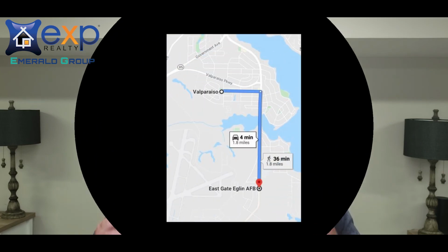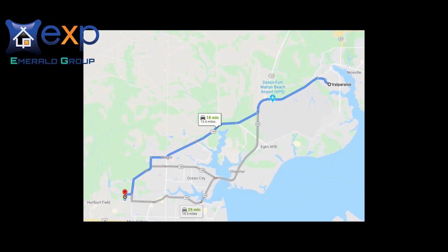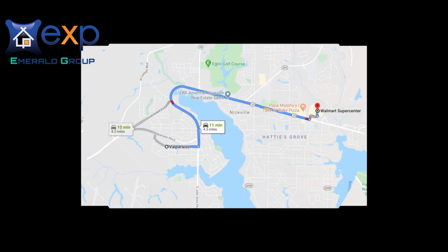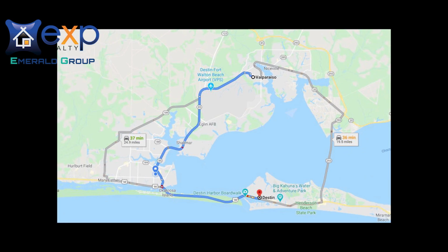Now let's talk about location. As I mentioned before, if you're working on Eglin, it's a very short 4-minute commute, which is pretty good. And for those of you maybe working or commuting to Hurlburt Field, that's going to be about an 18-minute drive. And for grocery shopping, you're looking at about 11 minutes to either Publix or Walmart, which are pretty close together. Now, if you're wanting to go spend the day in Destin or go shopping or any of that good stuff, it's going to take you about 37 minutes.